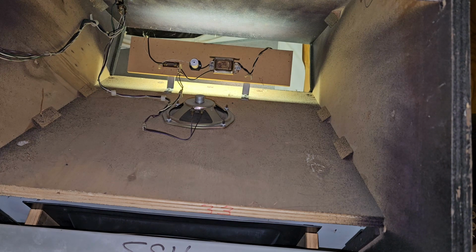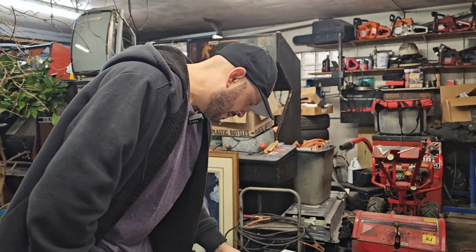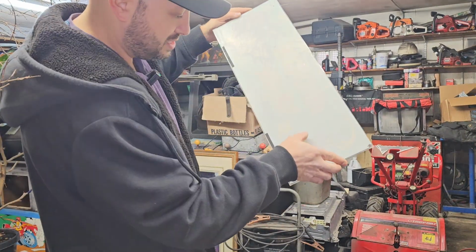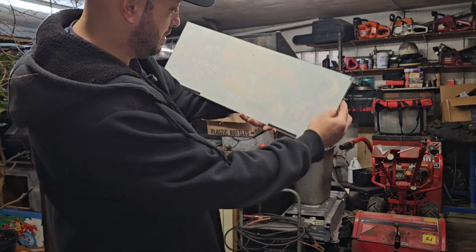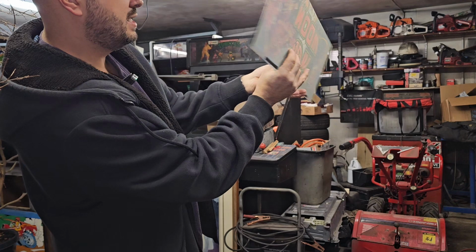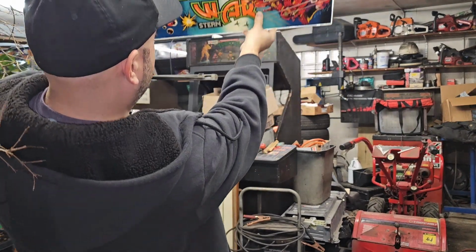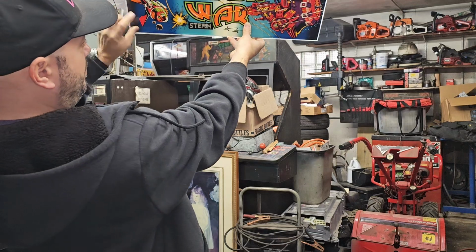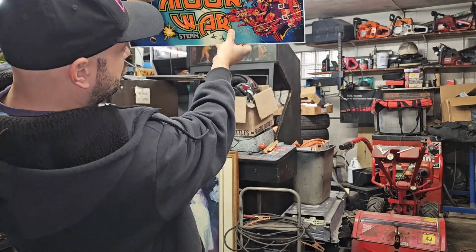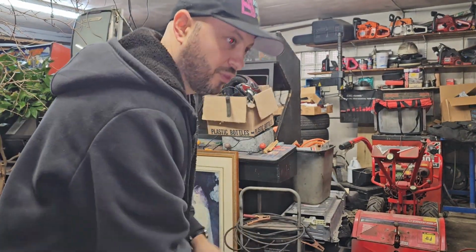Okay, I'm going to go grab the marquee. Okay, moving on to the marquee here. I want to put some triple thick on here because you can see, I don't know if you can see, but there's all these little flakes happening here. Like I said earlier, this is glass. I don't know if the camera will pick it up, but you got some bleed through with the light here. So what I'm going to do, to prevent any more damage from happening, is spray it down with some triple thick.